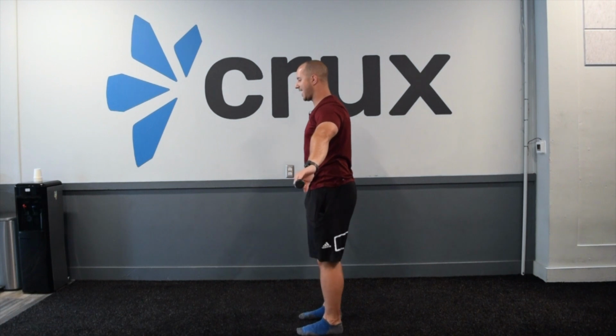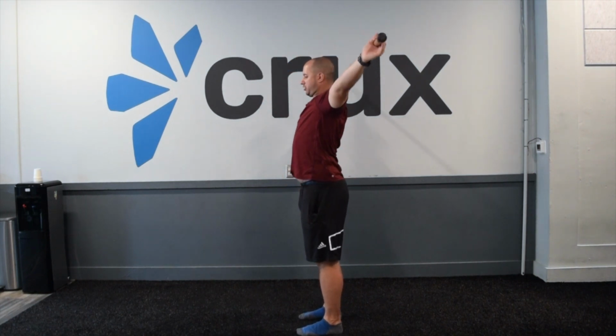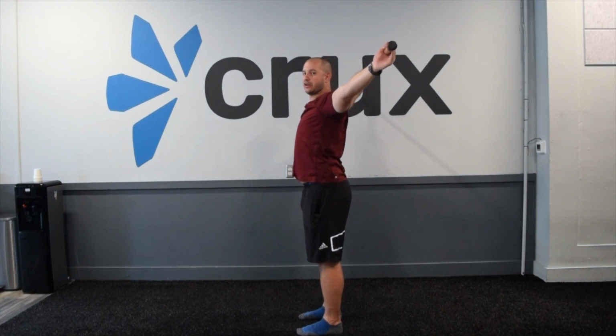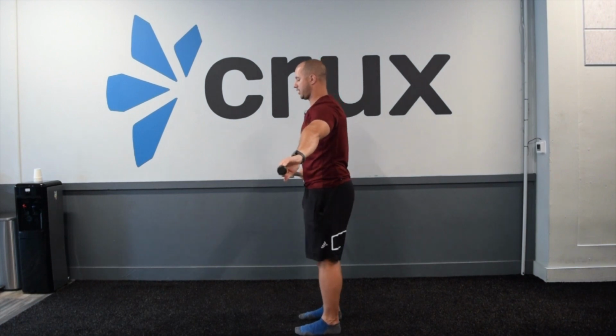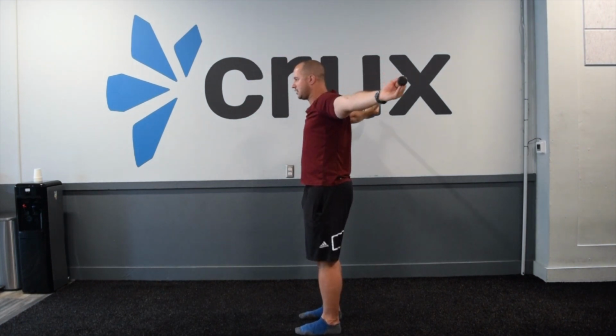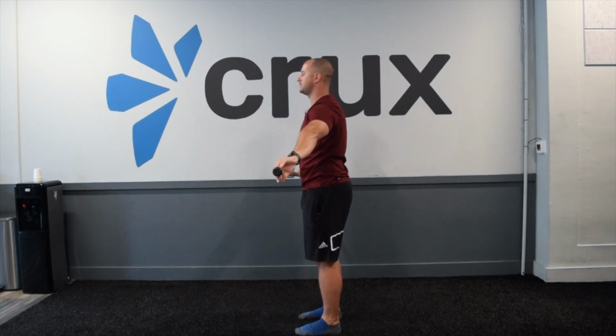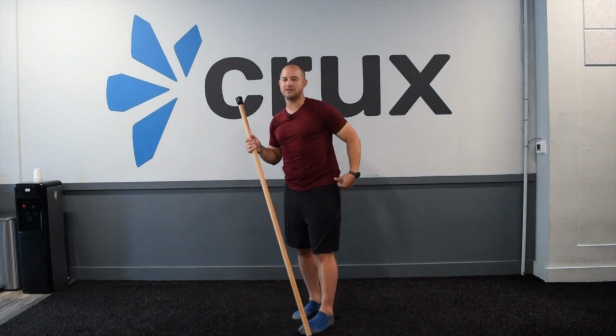If you see this from the side, one tendency we want to stay away from here as we come up overhead, arching into the lower back, that's cheating, right? Because my shoulders are tight, my lower back has a tendency to arch. So I want to try to create stiffness, pull my rib cage down, engage my glutes, move overhead without allowing my spine to change its position. So that's the second exercise, PVC pull-throughs.